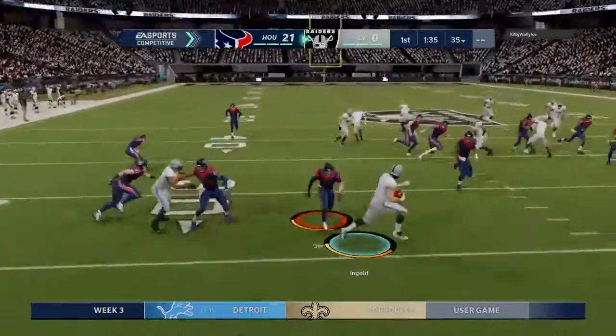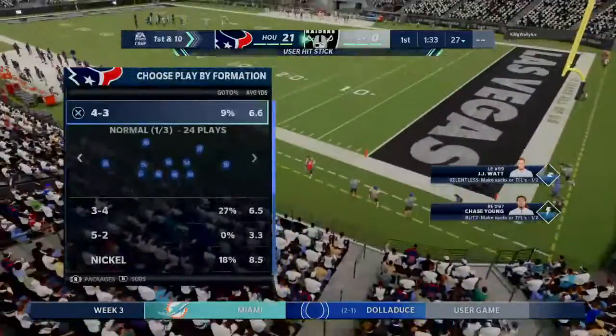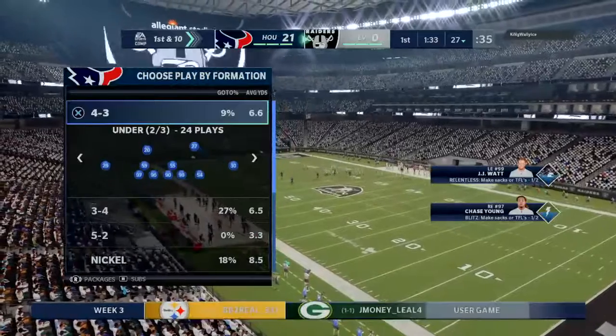And a short kick taken at about the 16. And they'll get him down inside the 30 at the 27. 1st and 10 at their own 27-yard line.